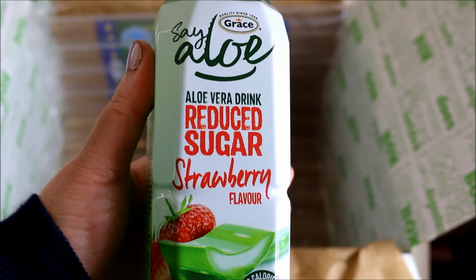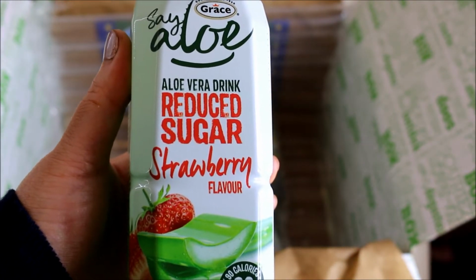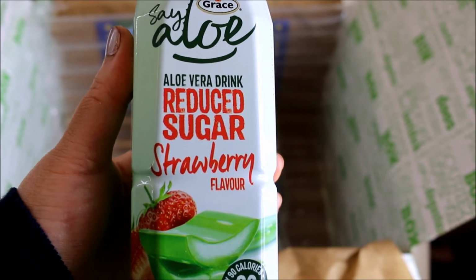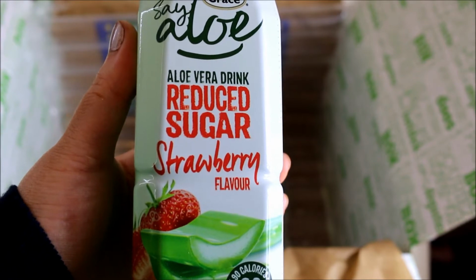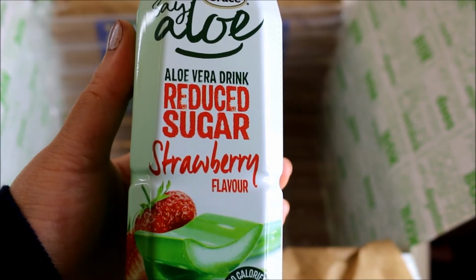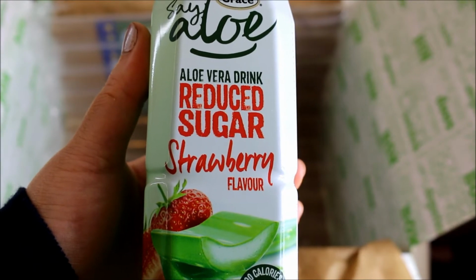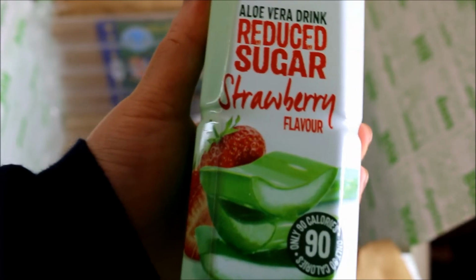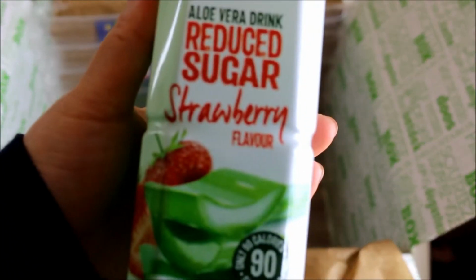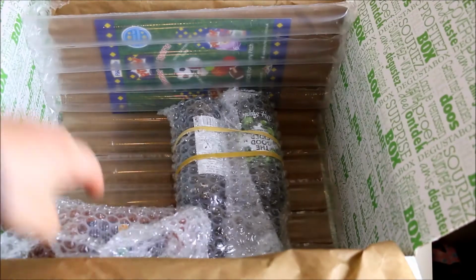Say Hello, reduced sugar. Say Hello isn't your average drink. Real pieces of real aloe vera give the drink its unique texture, and its clean and refreshing flavour makes it a deliciously different refreshment. Say Hello is also rich in vitamin C with no artificial flavours or colours, so why not go on and hydrate yourself. This is the strawberry flavour, which I've never had. I've had the other version of this because they sell it in Tesco.